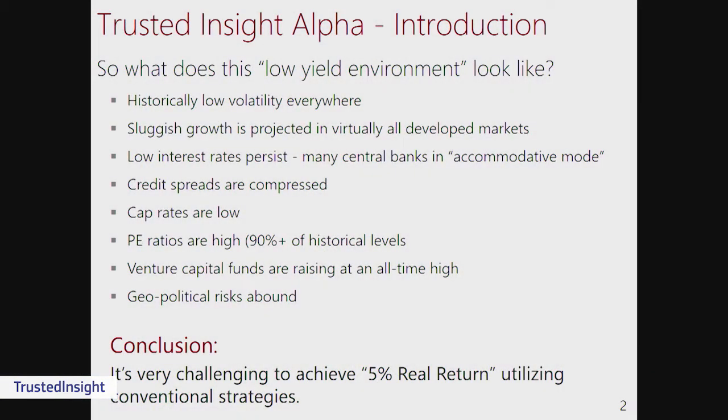My brief presentation today is essentially how to make money in a low-yield environment. So let's look at what this low-yield environment is that we're all wrestling with. It's historically low volatility everywhere, sluggish growth, low interest rates, credit spreads that are compressed, cap rates are low, PE ratios historically high, venture capital and PE funding at an all-time high. Geopolitical risks abound. There's a long list of what the low-yield environment really is characterized by.